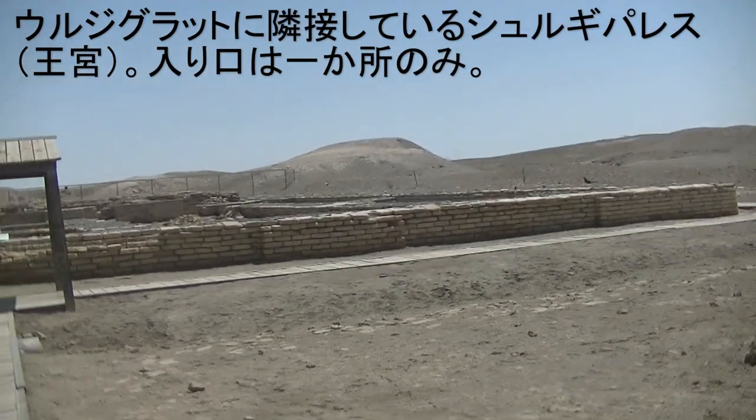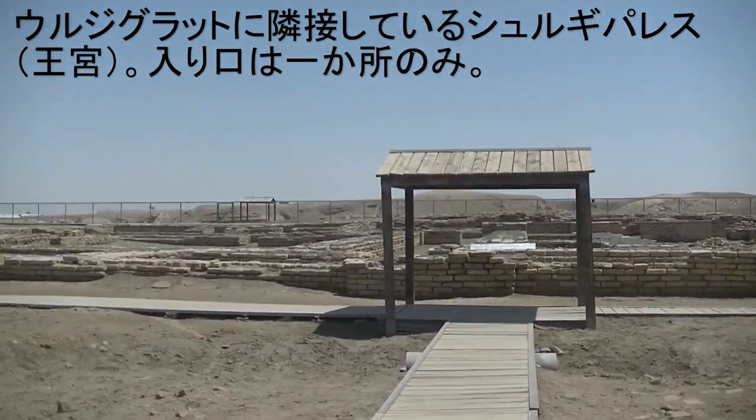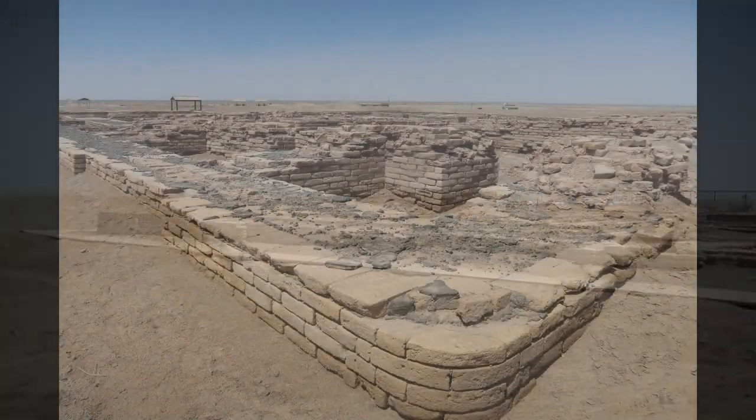Inside, 55 meters, just one main entrance. This building is called Shulgi Palace, because most of the building was built during the time of King Shulgi.